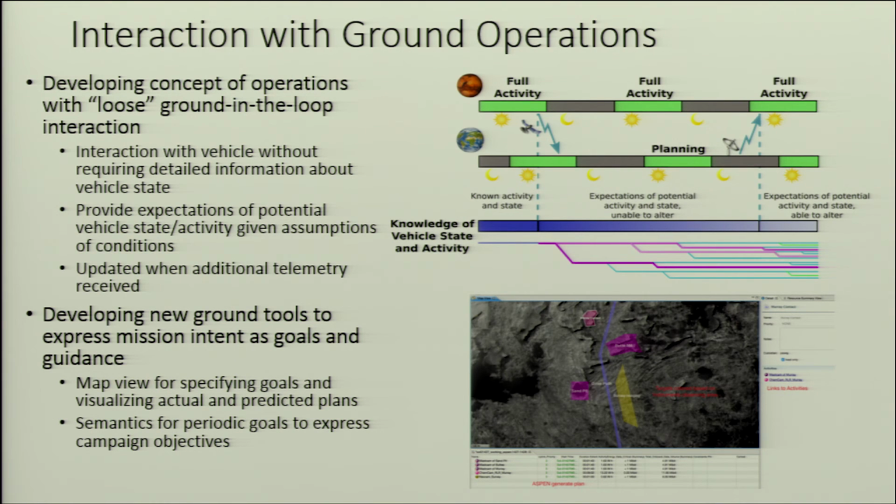And then we're also looking at changing our ground tools. They're very much focused right now on the rover: you're going to do this at exactly this time, exactly this way, and very detailed. And we want to loosen that up so that we can give the vehicle more high-level directives, such as acquire me multispectral Mastcam imagery of a particular rock formation as you're driving around, and be able to provide that guidance in the tool and let the rover figure out how to accomplish that, when to accomplish that, based on when it sees those events and the resource levels that it has.